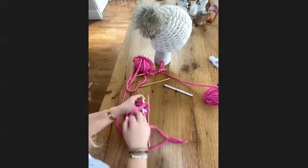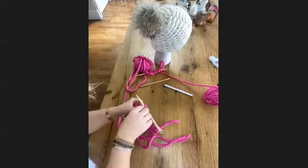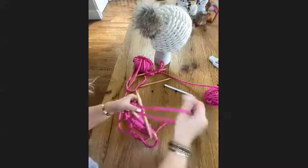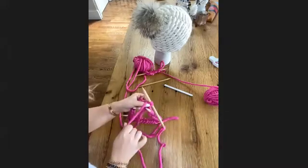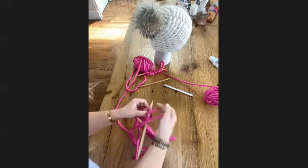We wrap it around to create a yarn over. One thing that always trips people up with a yarn over, if you're doing a yarn over knitwise, all you have to do is bring it to the front, and then when you go into knit, it automatically creates a yarn over.